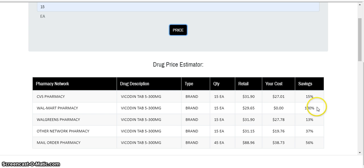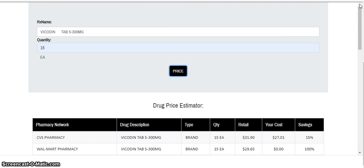So you have a 100% savings for Vicodin at your Walmart using the InCare RX. And then you'll look at this table here. Whatever medication you're using, that's a prescription medication, you can compare with the calculator or the tool to find out where and how much of the savings you are.